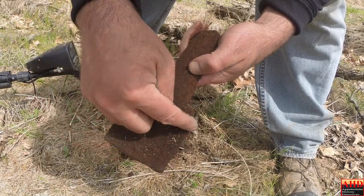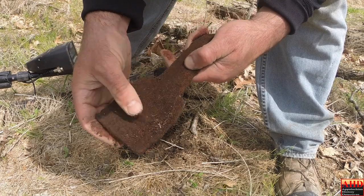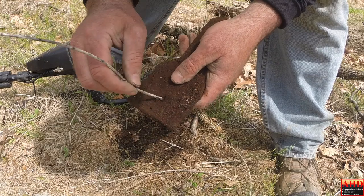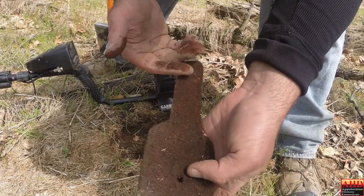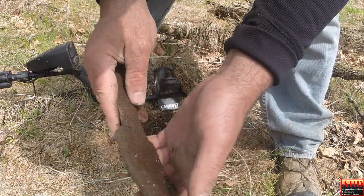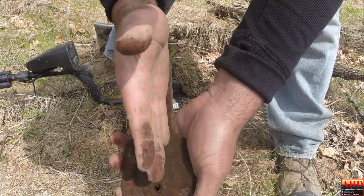You can see it's pretty uniform in shape. Yeah, there's a hole right here. Let me get a stick. Now, I think this could have went on a shovel, and this here part broke off that attached it. You can see how it's angled, concave, so something would have gone right here.